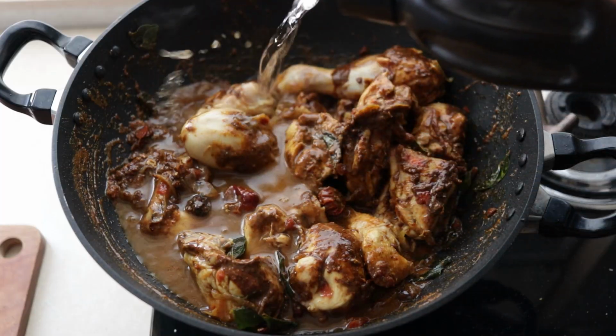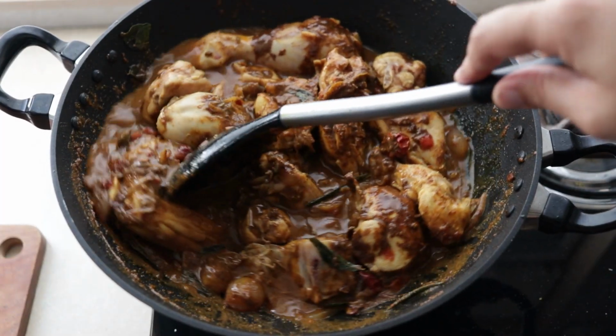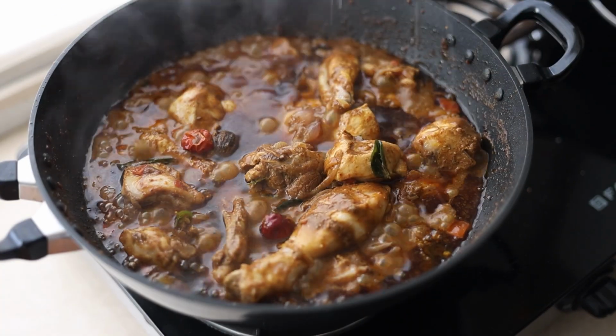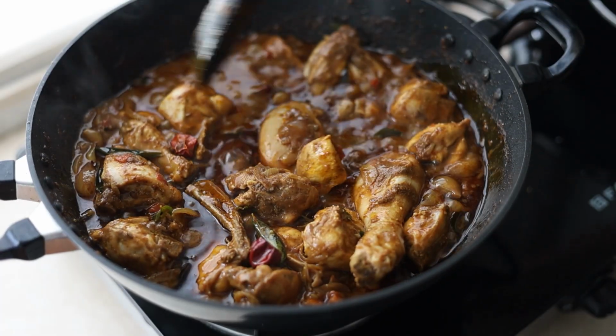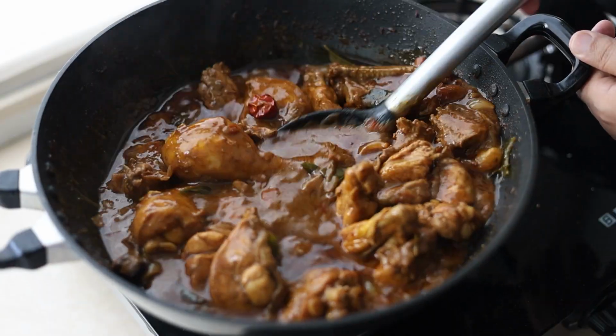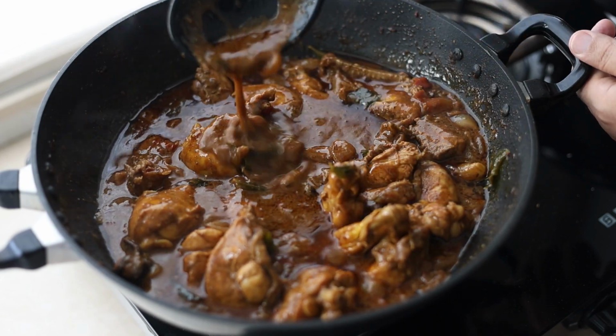Add some more water to the pan and then cover it and cook. Cook this for about 15 to 20 minutes till the chicken is fully cooked, and make sure you open it up every once in a while and stir it. And finally, our chicken is cooked and ready. We have a nice looking gravy as well.